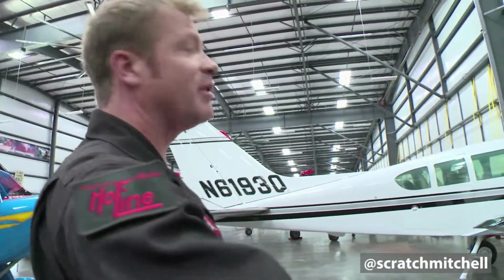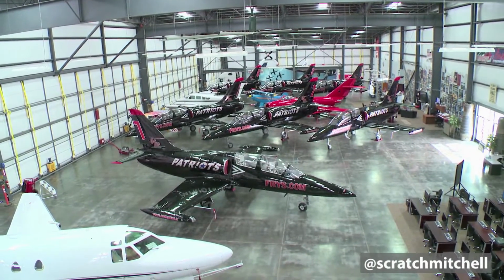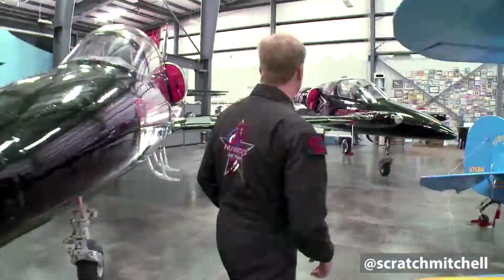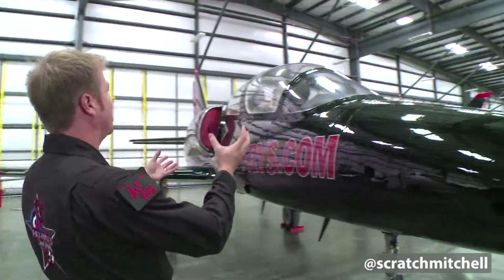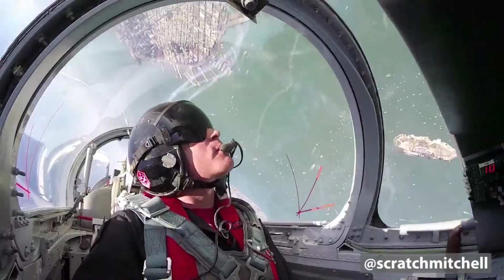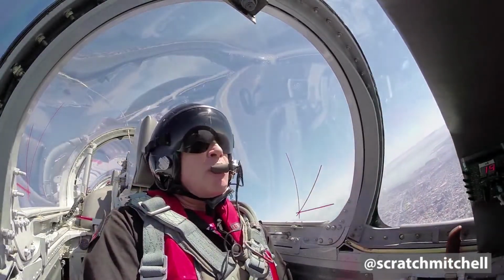We of course have the 7 black jets here that we used to fly in the show, and one of the prized possessions of the whole operation, the MiG-17. Why don't we go have a look at my jet? First thing right off the bat, you can see this is a tandem aircraft, and so there's 2 seats in the jet, one front, one back. Of course, in the show, we fly in the front seat, and almost always we're flying alone in the jet.